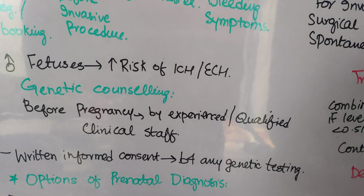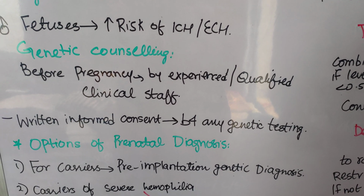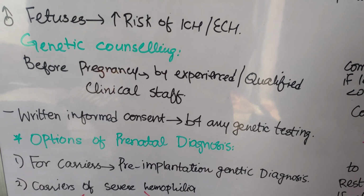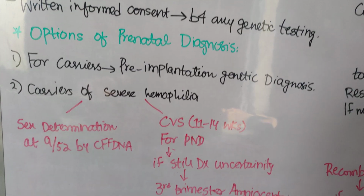Genetic counseling should be provided to the couples or to the females who are carriers of hemophilia before pregnancy, and this should be done by experienced and qualified clinical staff. Written informed consent should be taken before any genetic testing. You should be clear about the options available for prenatal diagnosis.